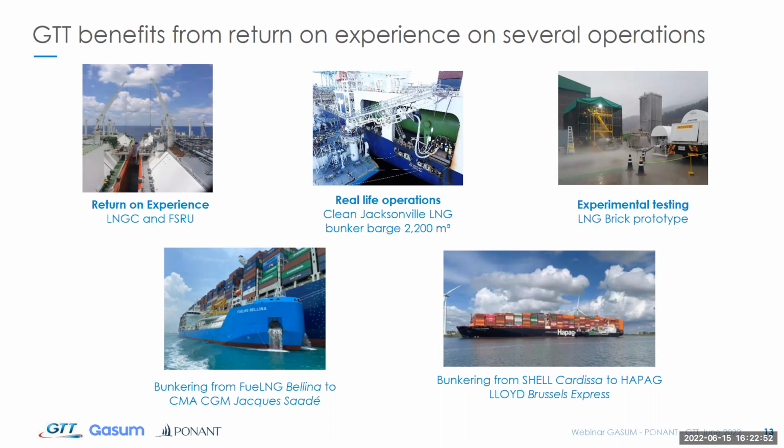And just to add up on the experience of GTT in terms of LNG transferring, you can see on the right-hand side a picture of some tests which were conducted on an LNG brick, which helped to calibrate GTT's bunkering simulation models, which we will talk about later.